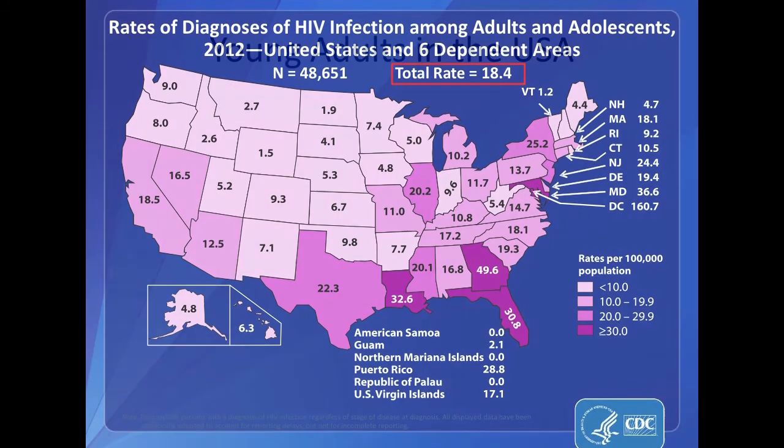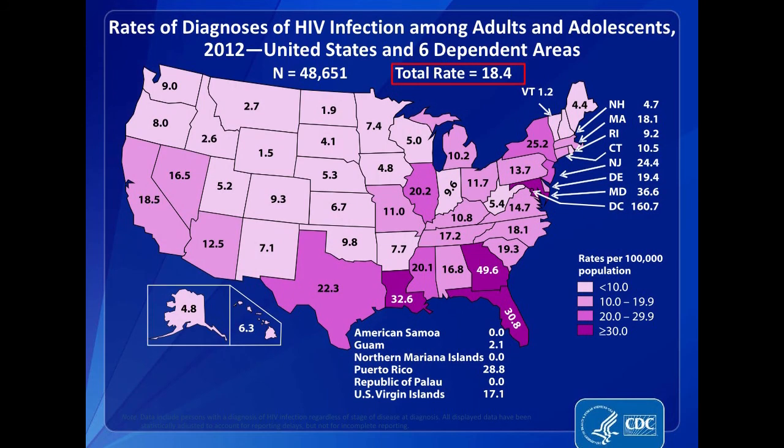I think I'll just say a couple of words about the epidemiology, but we'll move quickly because our time is a little bit limited. This is the most recent data, just to give you the scope of the epidemic in young adults. This is the most recently released data from the CDC, which is 2012 data that cites the rates of diagnosis of HIV among adults and adolescents. So all things told, the rate is 18.4 per 100,000.